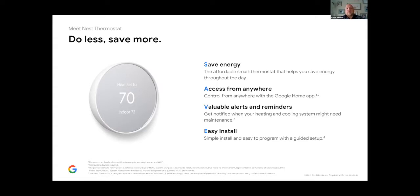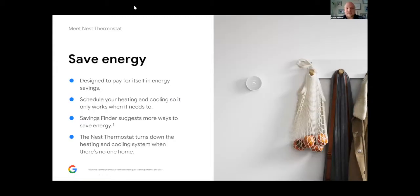Access from anywhere. Same as the other Google Nest thermostats, you can control it via the app. Now, a little bit different than using the old Google Nest app.